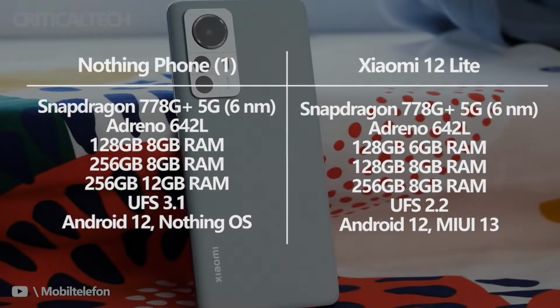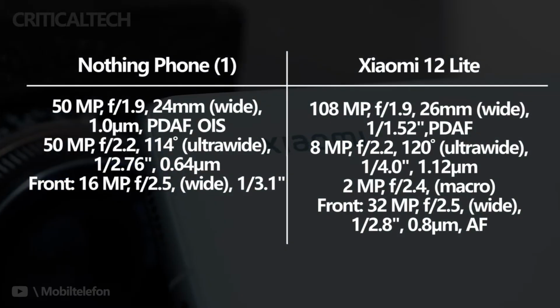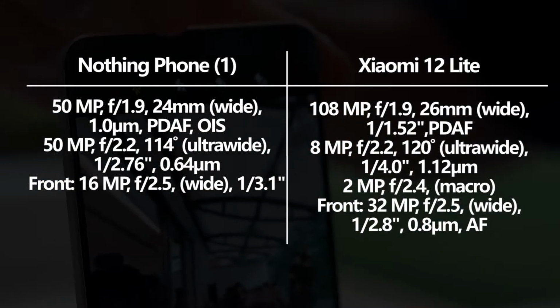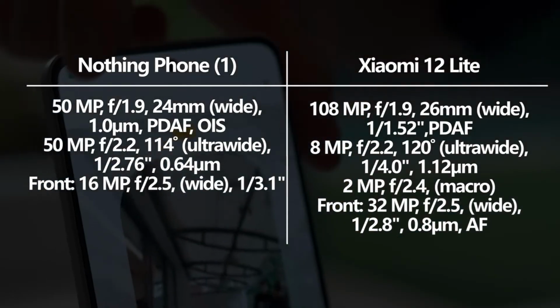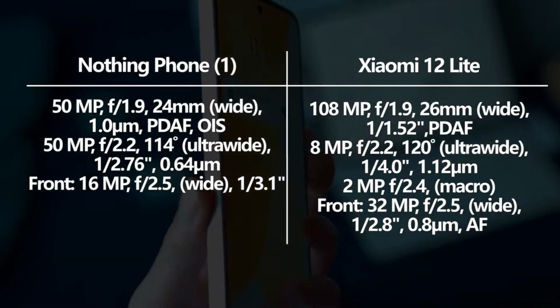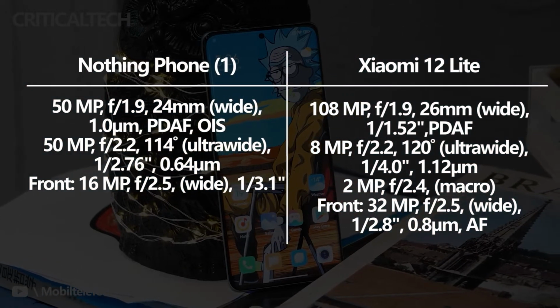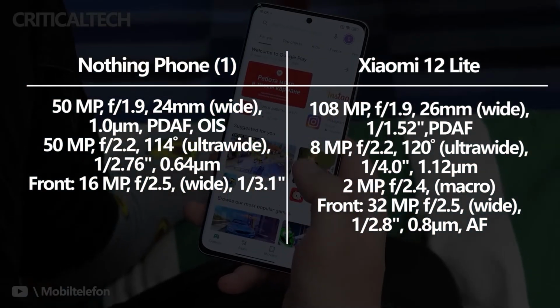For the cameras, Xiaomi has equipped its phone with a 108MP f1.8 main camera, paired with an 8MP f2.2 120-degree ultra-wide-angle camera, and a 2MP macro camera. In addition to these is a 32MP front-facing camera with 2 soft LEDs for illumination. Nothing has kept things simple by adopting just 2 rear cameras.